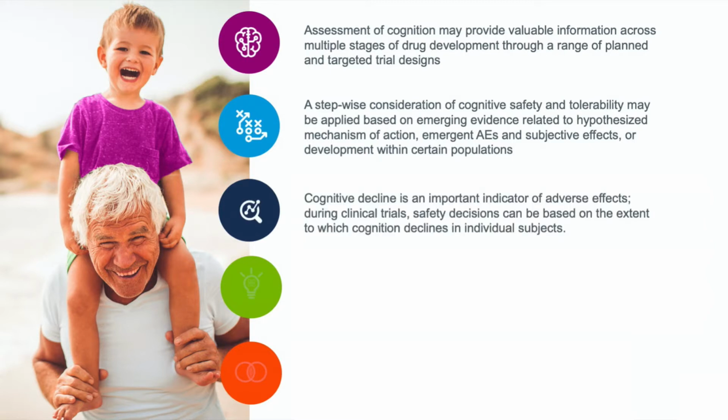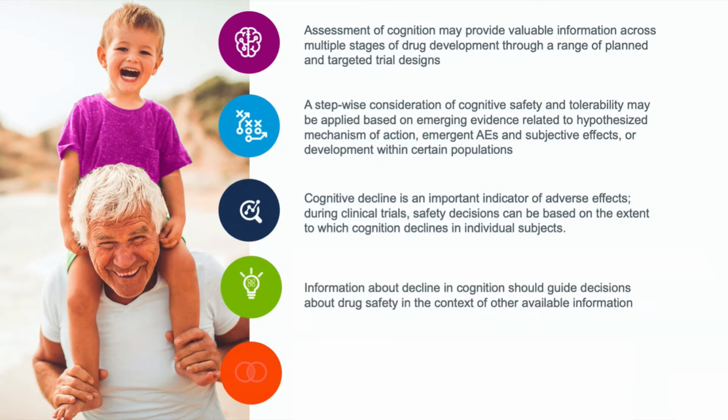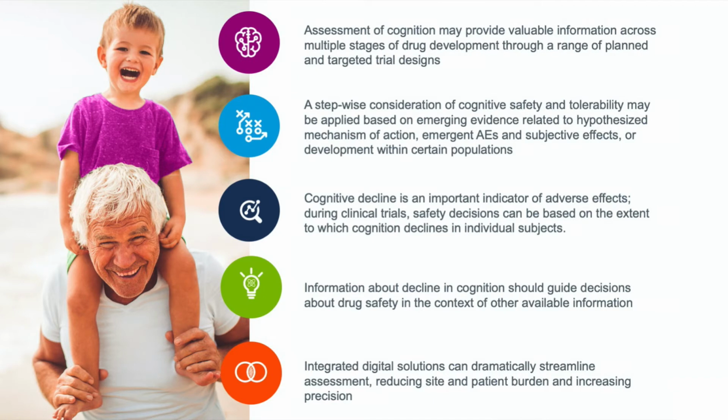Cognitive decline measured using objective cognitive test performance is an important indicator of potential adverse effects, and safety decisions can be based on the extent to which cognition declines in individual subjects. Information about a decline in cognition should guide decisions about drug safety in the context of other available information, like adverse events and self-report. Integrated digital solutions can dramatically streamline this assessment, reducing site and patient burden, as well as increasing sensitivity and precision of measurement.